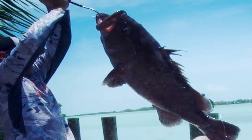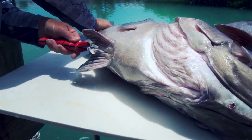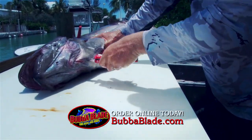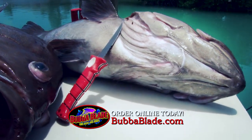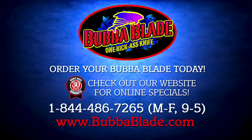We're gonna try out this new folding fillet knife from Bubba Blade on these big grouper. We're gonna try to gut them and see how this thing works. Oh man, like butter. I mean, that doesn't get any easier. Golly, unbelievable. Right through like butter. I love the new gut knife from Bubba Blade. It's compact, the best of all. It's like a pocket knife, man. You just close that thing up, put it away. Love it, great little knife.